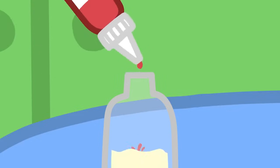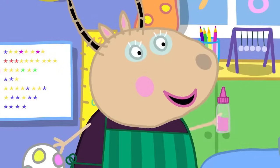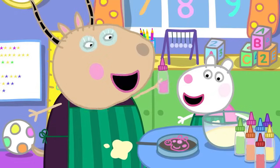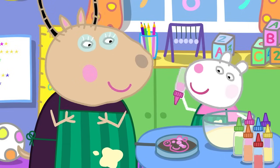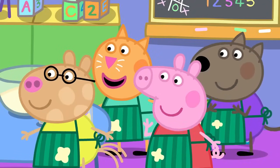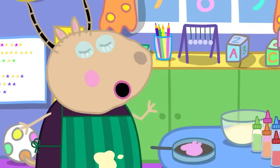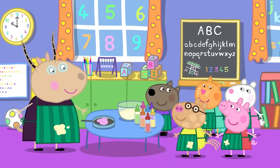Madam Gazelle adds food colouring to the pancake mix so they can make colourful pancake pictures. Now we can draw any pancake picture we like in the cold pan before we cook the pancake. Can you add some pink here, Susie? And some more over here. What is it? What are you drawing, Madam Gazelle? You'll see. Now the pan will get very hot, so you must step back for this bit, children.